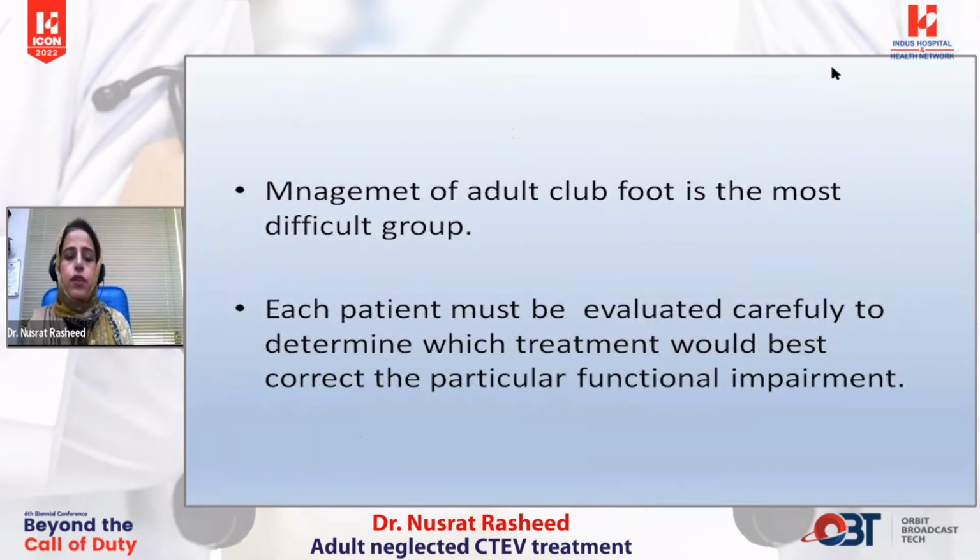Actually, management of adult clubfoot is the most difficult group in the whole scenario of congenital talipes equinovarus. Each patient must be evaluated carefully to determine which treatment would best correct the particular functional impairment, because when the patient comes to us, the foot is already so stiff, and keeping in view the financial and social condition of the patient, it is very difficult to tailor a particular management plan for that patient.